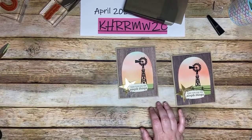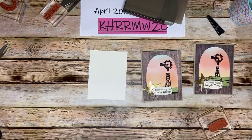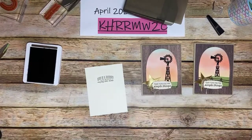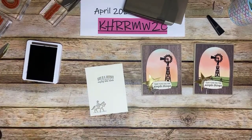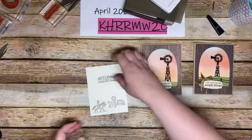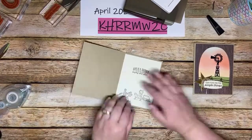All right. And then we just want to take some Very Vanilla and we're going to stamp on it. We're going to stamp Life is a Journey. So we're going to bring back the early espresso. We're going to stick that kind of up top in the center. And then it has no cowboy on the outside. So we're going to stamp the cowboy on the inside. And then I thought, well, if you're going to stamp cowboys, you can't go without the cows, right? So we're going to stamp the cows in here too. All right. So then we'll attach that to the inside. And then card number 3 is done.